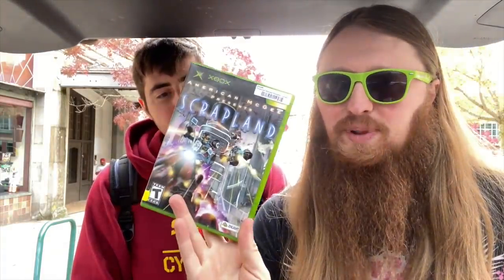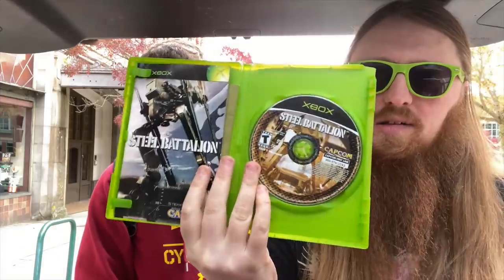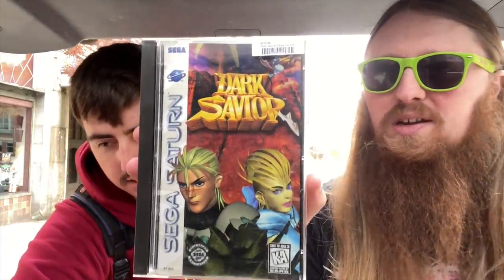rare game. Scrapland for Xbox. This is a hard to find game. It's not expensive though. And then we do have that one. Scott's gonna want to buy that. I'm pretty sure now. I don't think he will in this condition. And then we have Steel Battalion for Xbox. No controller obviously, but it's complete otherwise. And then we have Dark Savior for the Sega Saturn. So those are all my pickups.